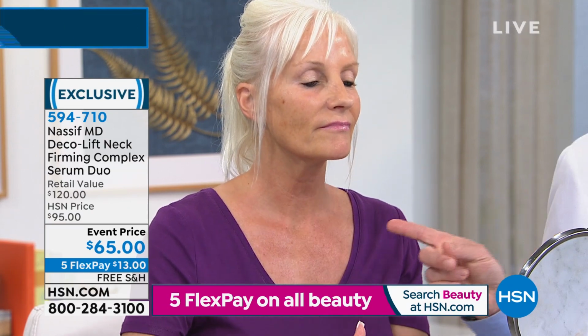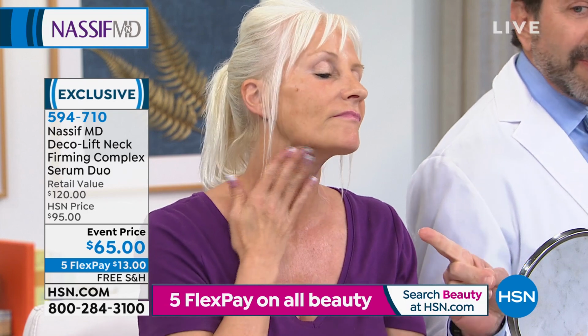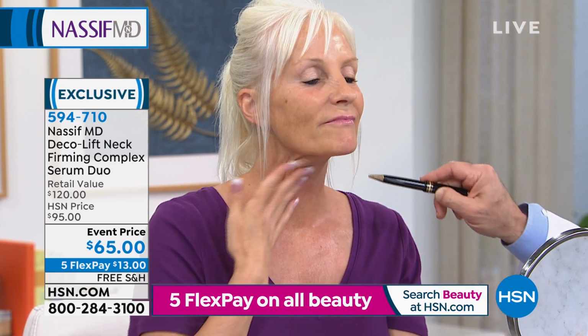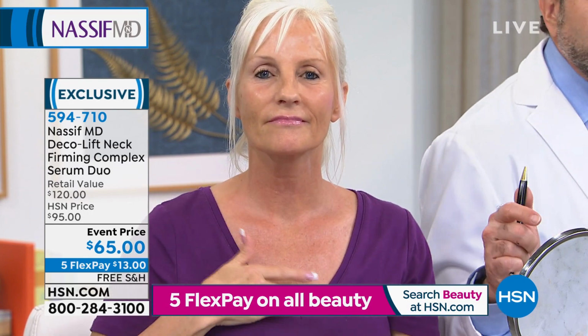But I will tell you something, and I know we can't show her photos, but today Sue showed me her photos from when I first met her. And I'm going to verbally say it because I can. This whole neck right here, she's been using this now for about 3.5 years. Her neck and her décolleté is completely transformed. Boy, it is. And she's been using this.